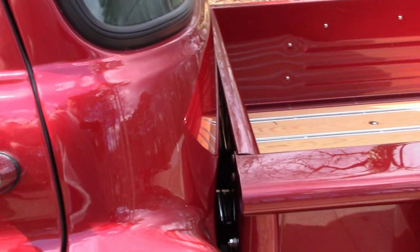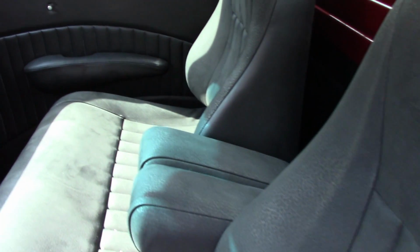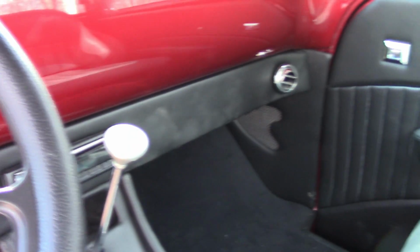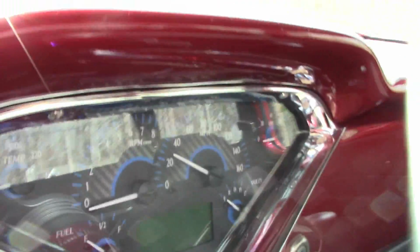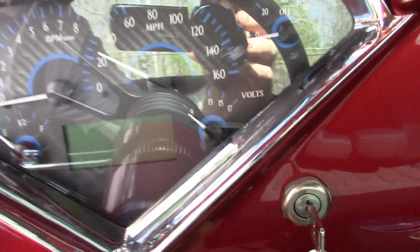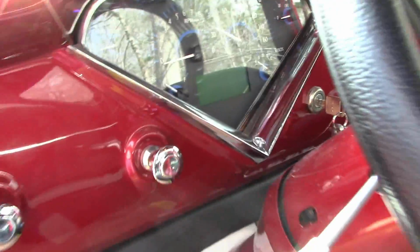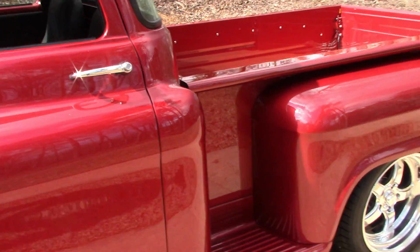Let me show you the inside. Full custom bench seat. Smooth dash. There's no glove box, nothing. Radio is mounted down below. Custom center console. Custom gauges. Kind of hard to see. Can't get a good shot unless there's a reflection on it. I think I may have a picture that would show that just a little bit better. Tilt wheel, air conditioning, power windows. Really sharp truck.